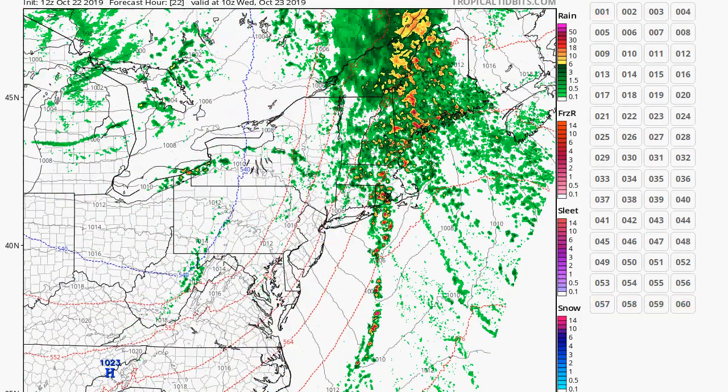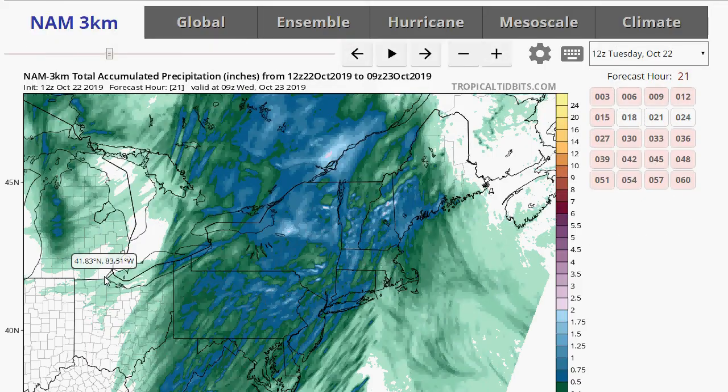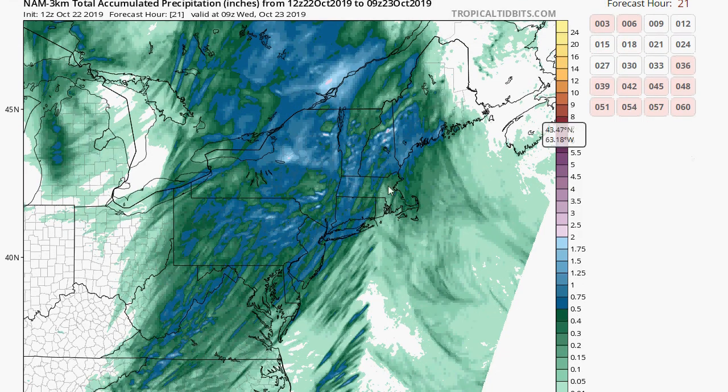So let's see how much the NAM is giving us as far as rainfall goes. The NAM is still giving us up to an inch. So these could be some fairly heavy showers that are going to move through the area. And like I said, there could even be some thunderstorms with it.